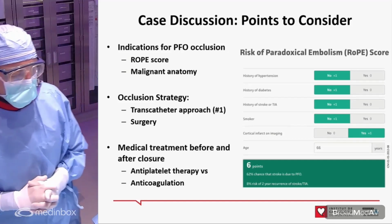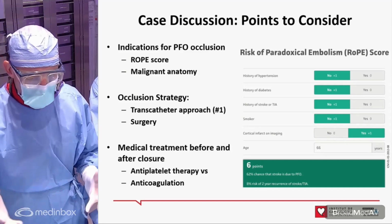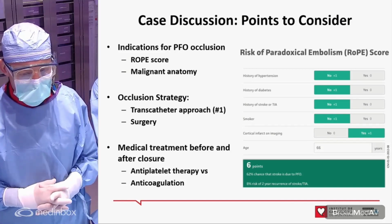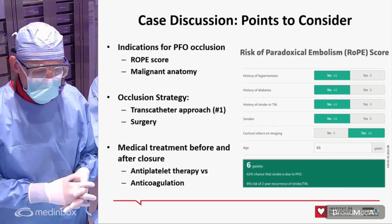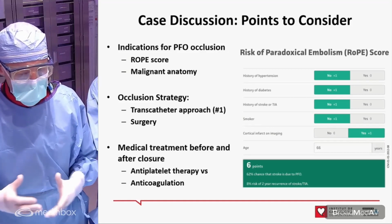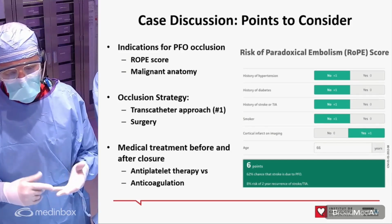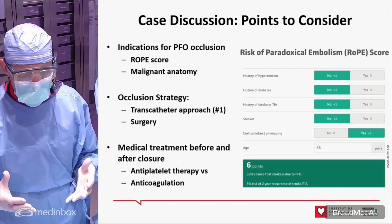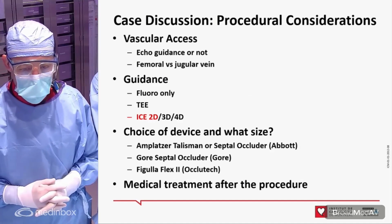We can discuss the occlusion strategy, but not for a long time. Transcatheter is typically the default intervention for these patients. We can do that surgically, but there's typically no reason to do that. And we can discuss medical treatment before and after closure. She was referred on aspirin. You can potentially consider an anticoagulant in her case, especially because she has a pacemaker and the PFO is very permissive. But it can be discussed. She came on aspirin, and let's see what we give after the procedure.